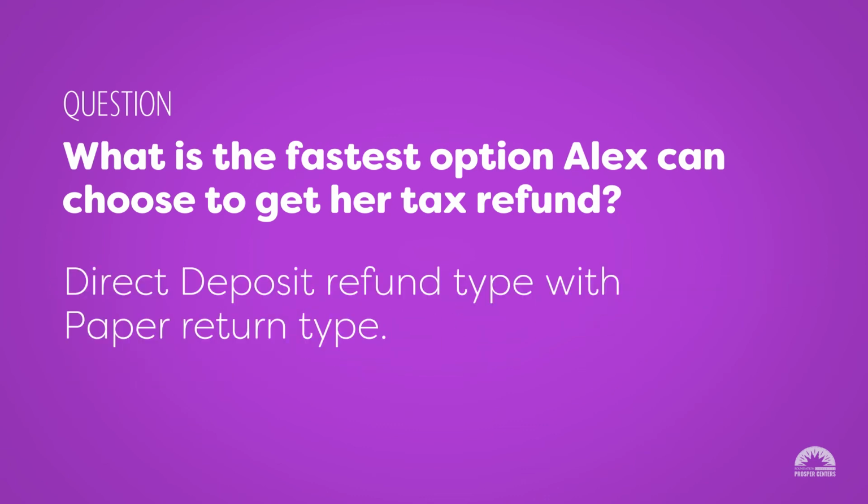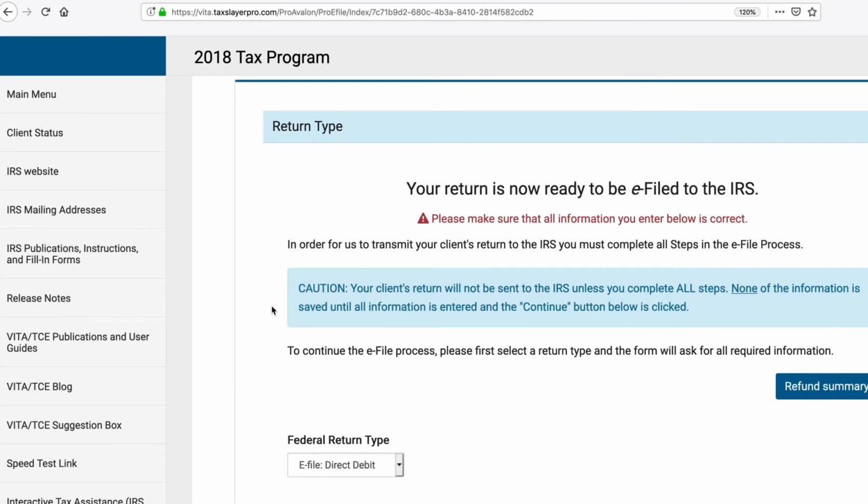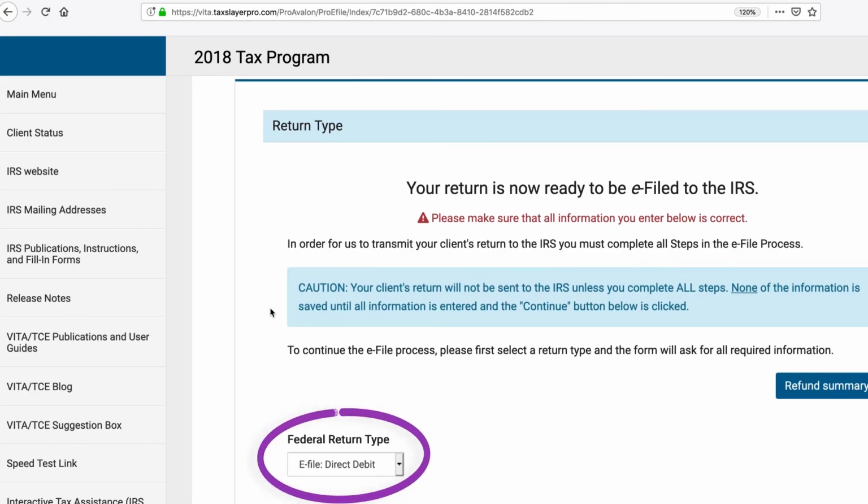Alex will have to mail in her tax return to the IRS, but she can receive her tax refund as a direct deposit. Now that you understand the differences between an e-file and a paper tax return type, as well as the tax refund and payment options, the Federal Return Type drop-down menu in TaxSlayer is used to choose these methods. The drop-down combines the method of delivery and either the tax refund or payment method.